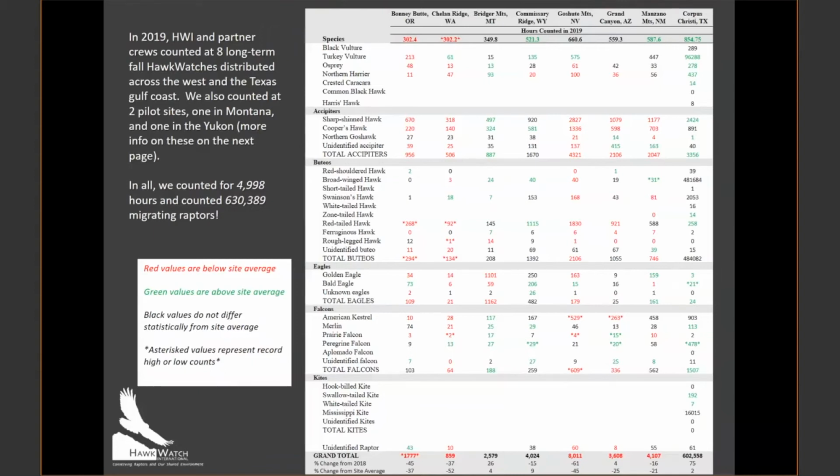This is a table that is just summarizing last year's flight, so the 2019 flight. And I'm not going to go through all the details, but we can look in a single year at a single site or across all our sites and say, was the site or was the year an above average year or below average year for a given species? And so the numbers you see here in red are those counts that were below average at a site for that species, right? And the green are above average for that site, and black is within the confidence range of average count across the years.